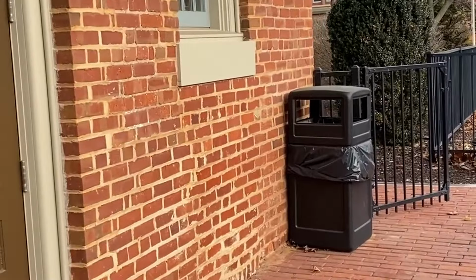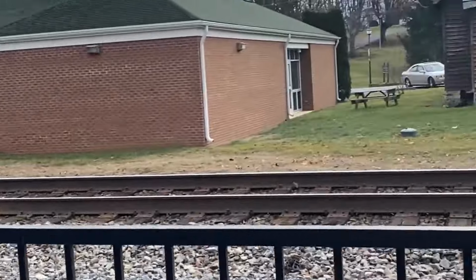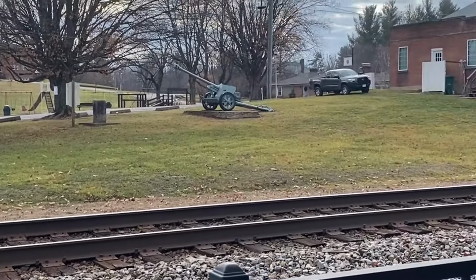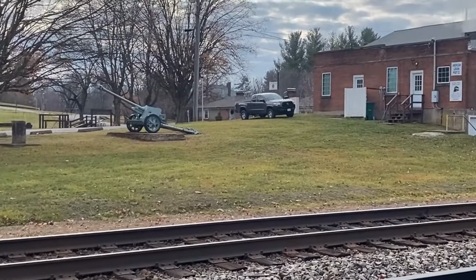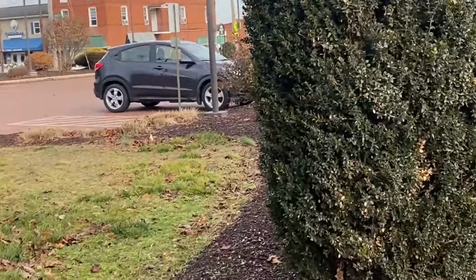All right, very cool. Nice little visitor center here. And I'm pretty sure across the way here, it looks like maybe an old schoolhouse, log cabin schoolhouse, some other American Legion, some different things over here. But yeah, a really nice little town.